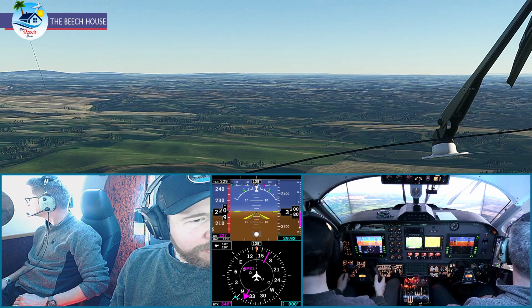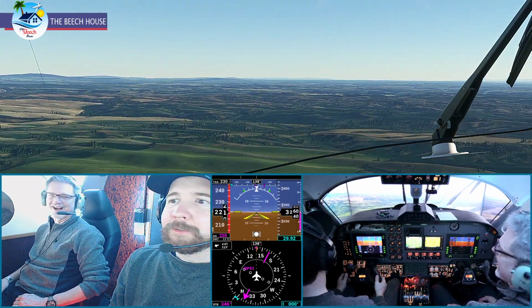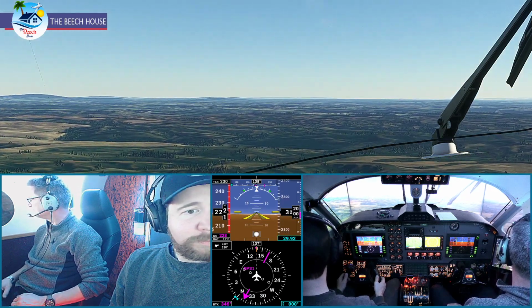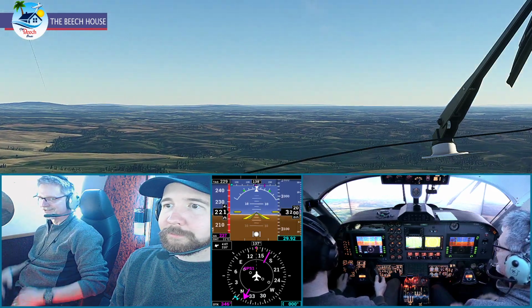Yeah, the propellers are a nice touch. Yeah, they are. I wouldn't be able to fly without them now. They're so prominent and really give you the sense that you're sitting in an aircraft.